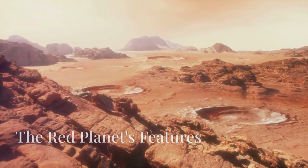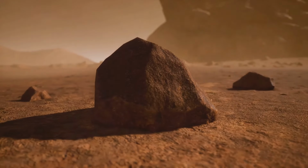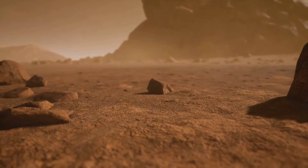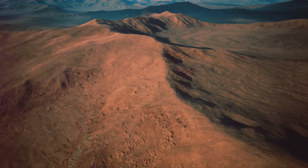One of the most striking features on Mars is Olympus Mons, the largest volcano in the solar system. This massive shield volcano stands about 16 miles high, nearly 3 times Mount Everest's height. Its base is roughly the size of the state of Arizona, stretching 374 miles across.